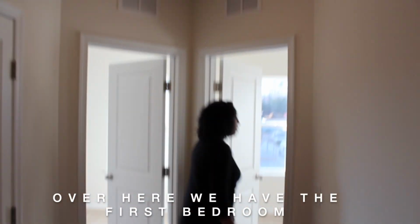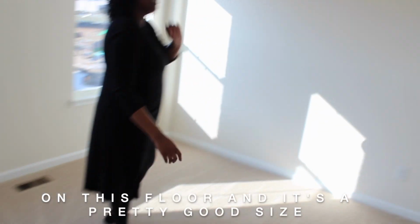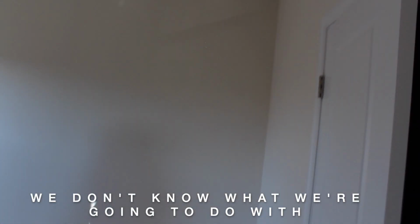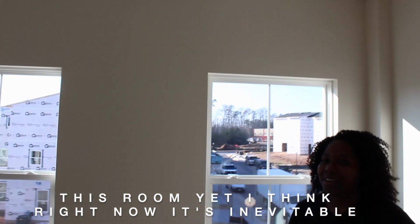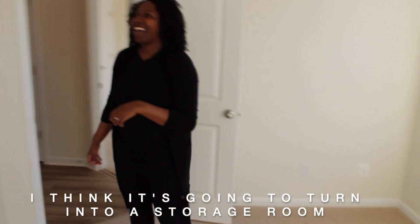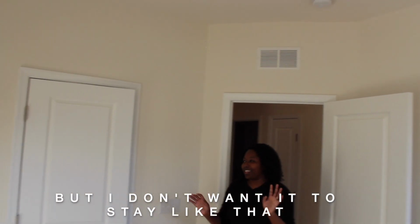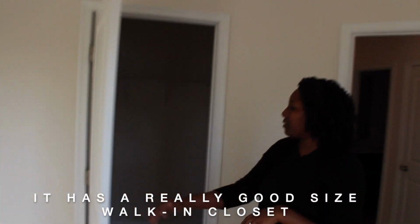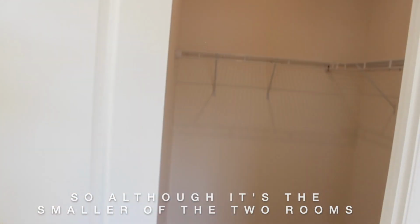And then over here we have the first bedroom on this floor, and it's a pretty good size. We don't know what we're gonna do with this room yet. I mean, right now, I feel like it's inevitable. I think it's gonna turn into a storage room for now, but I don't want it to stay like that. It has a really good sized walk-in closet. So although it's the smaller of the two rooms, it has the bigger of the closets.